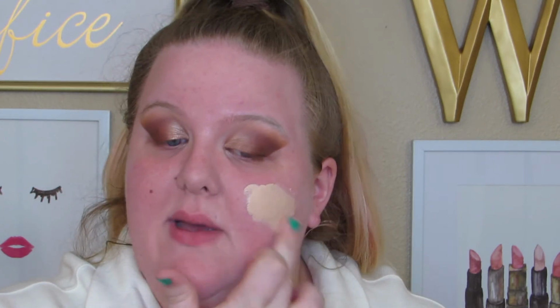So I got the shade Porcelain Ivory. On the back it says gives up to 12 hours of continuous hydration, visibly improves the look of skin, medium coverage with radiant finish, and it doesn't clog the pores. So this is medium coverage with a radiant finish. I'm just going to pump some on my finger and just put it on my skin. Try to remember to do enough for just half.